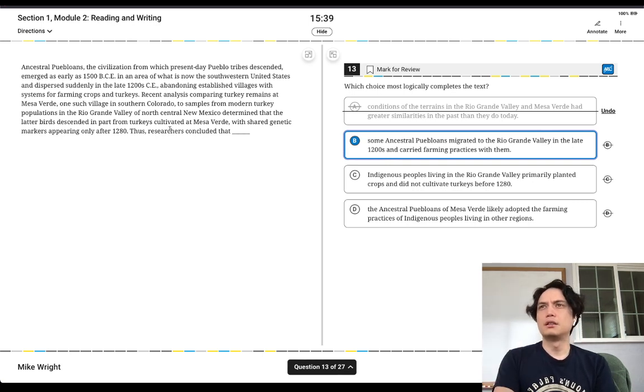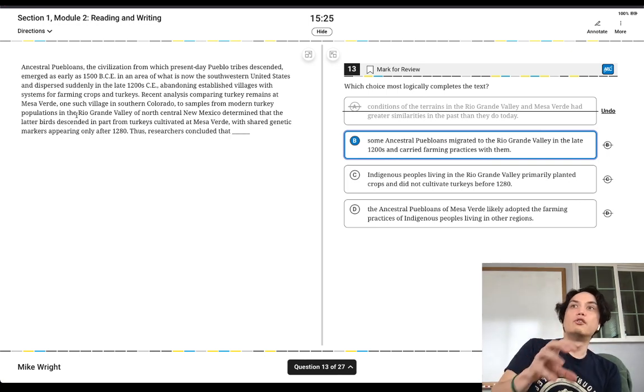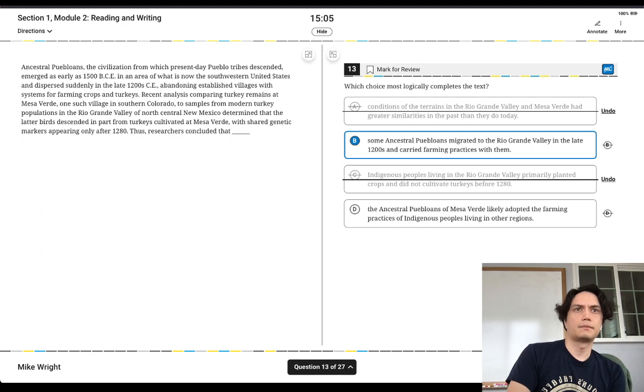Where's the Rio Grande Valley? Turkey remains at Mesa Verde in southern Colorado compared to samples from modern turkey populations in the Rio Grande Valley of north central New Mexico. So comparing the Rio Grande Valley to Mesa Verde, the Rio Grande Valley ones descended from the Mesa Verde ones that came later. Some ancestral Puebloans moved to the Rio Grande Valley afterward and continued farming. Yeah, that's right. Living there, primarily planted crops and didn't. Yeah, no. Oh no, we don't know that they primarily planted crops.